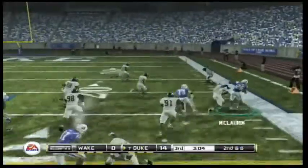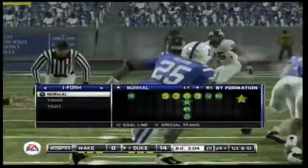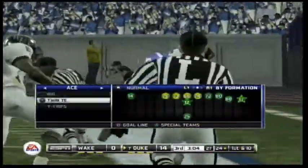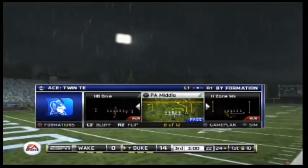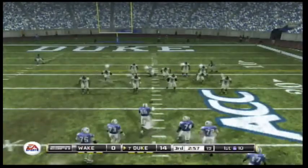McLaurin gets the call again. He's knocked out of bounds at the 24. They've obviously found a formula for moving the ball against this defense. Let's see if any adjustments are made before their backs are really against the wall. It's first and 10. Ball on the 24-yard line.